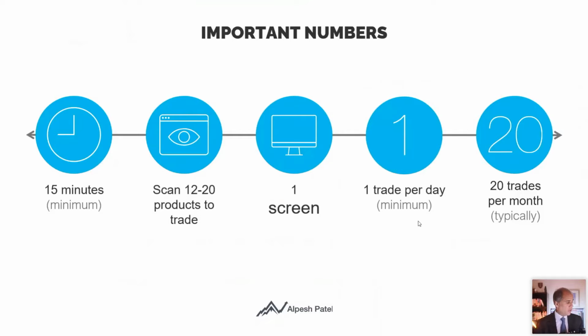These are the important numbers we're going to use, people. These are what we're going to use.